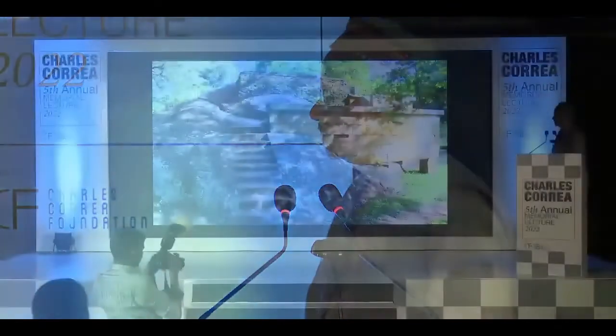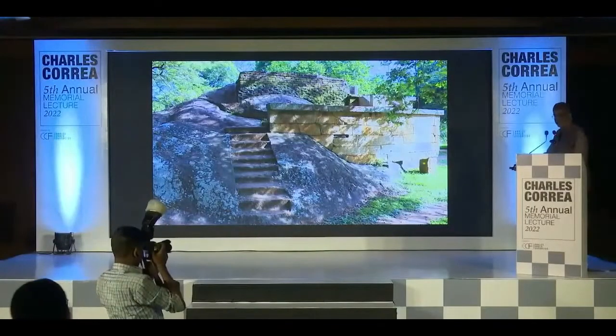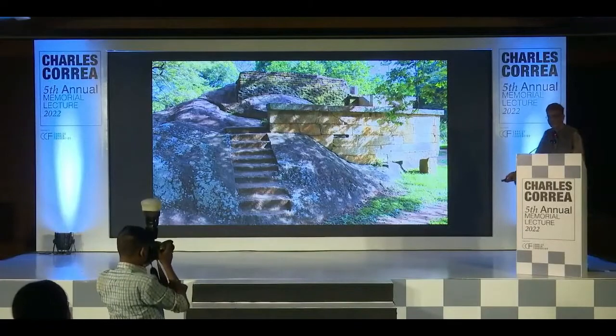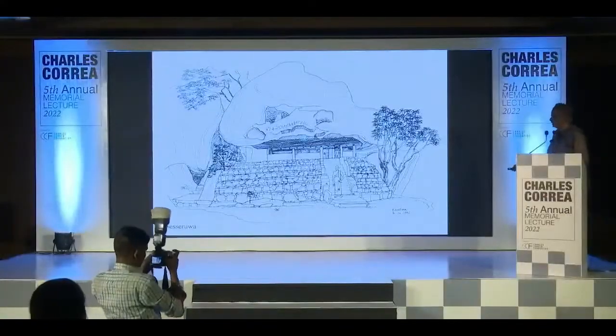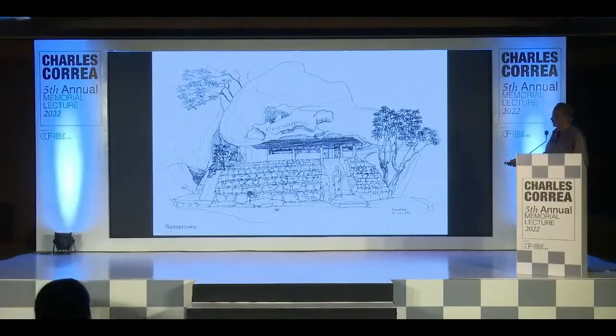You can see here also, that's just an imaginary understanding of a stream flowing through. That doesn't really happen. So this is again another picture. You can see there are boulders coming as a retaining wall. And this has 3rd century BC Brahmi inscriptions, like throughout South India. You can see the monk completes the picture. And that's a cave temple.